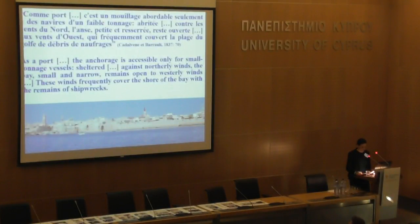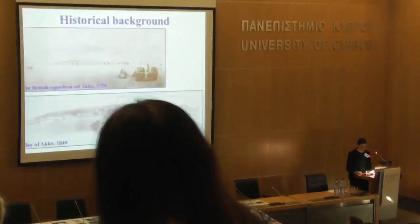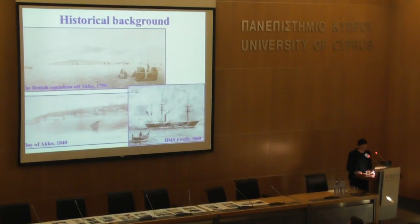In 1831, when the town was taken by an Egyptian naval and land force, the small port was partially silted up and the anchorage was accessible only for small vessels. Over a period of about 60 years, from Sidney Smith's defense during Napoleon Bonaparte's siege in 1799 to the survey of the Bay of Akko and the town by Mansell in HMS Firefly in 1860, Akko and her harbor were the scene of several naval operations. During this time, ships, both merchant and naval, from various fleets, European, American, and Eastern Mediterranean, frequented Akko Harbor. It was suggested that the Akko Tower wreck is the remains of one of these ships.